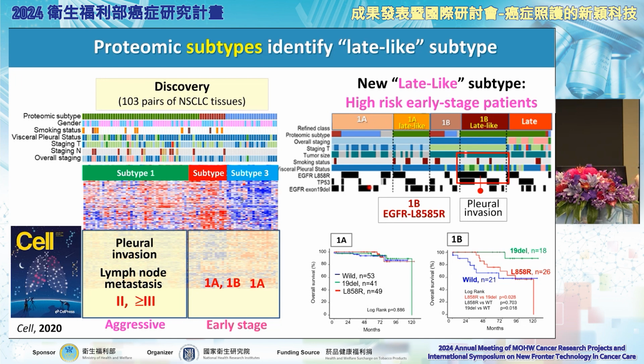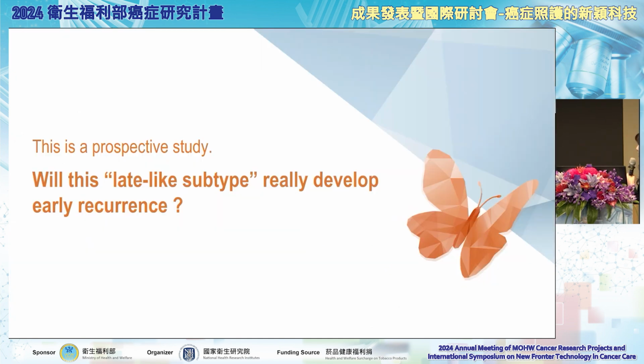So we thought that maybe EGFR starts to be different for these two types of mutation at stage 1B. Professor Zhang Chen performed another independent cohort analysis, and you could see that L858R patients do have poorer survival compared to deletion 19, but this is not evident in stage 1A. So this suggests that proteomics can likely differentiate the different outcomes of the EGFR mutations at stage 1B. But this is a prospective study.